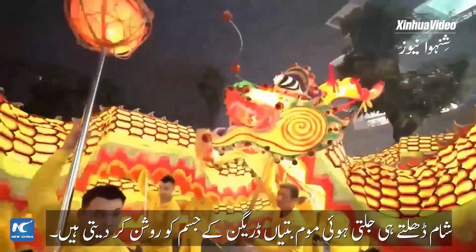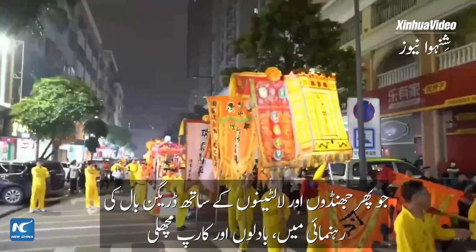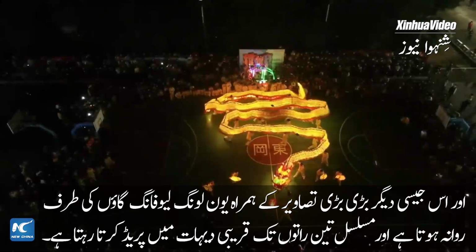As dusk fell, the lit candles illuminated the dragon's body, then led by flags and lanterns, guided by the dragon ball and accompanied by props such as clouds and carp fish. The Yunlong cloud dragon would set off from Liufeng village and parade through neighboring villages for 3 consecutive nights.